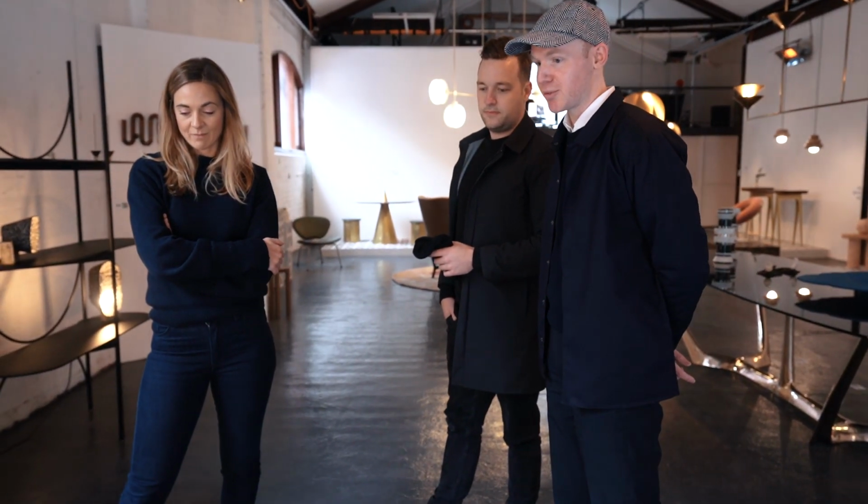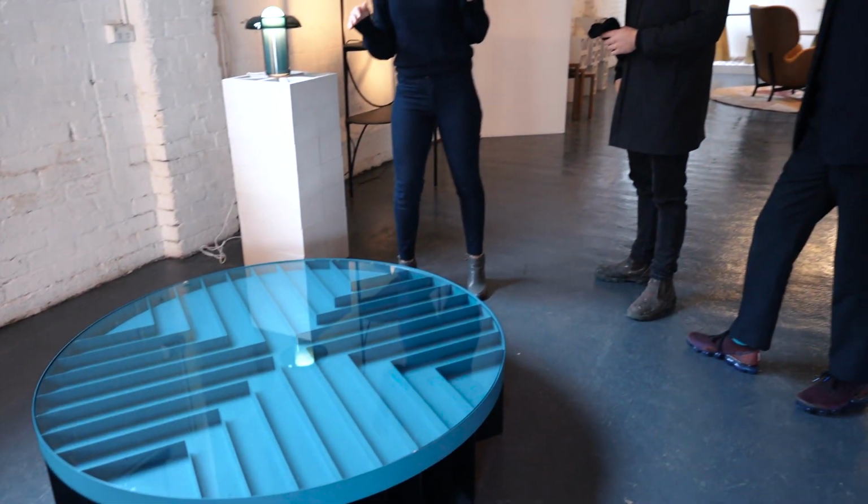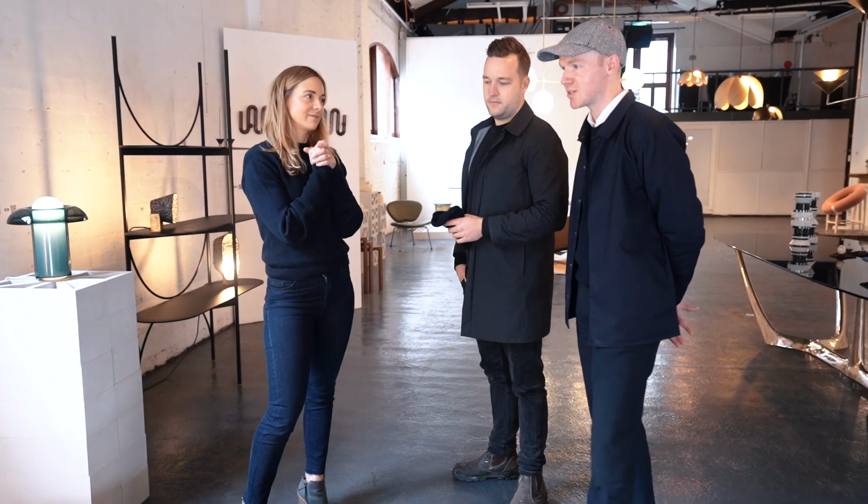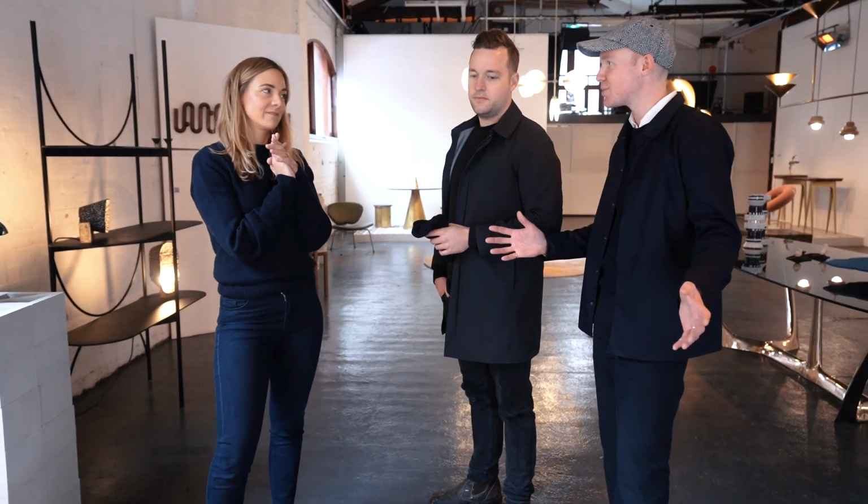There's a lot of disciplines in here. Generally, we try not to say designers. A lot of the time we say participants or exhibitors, and especially the key term is creative exhibitors or creative participants, because a lot of people define themselves as craftspeople or designers or artists.